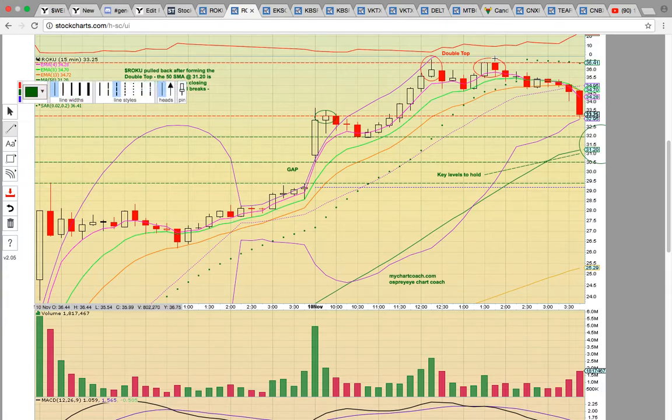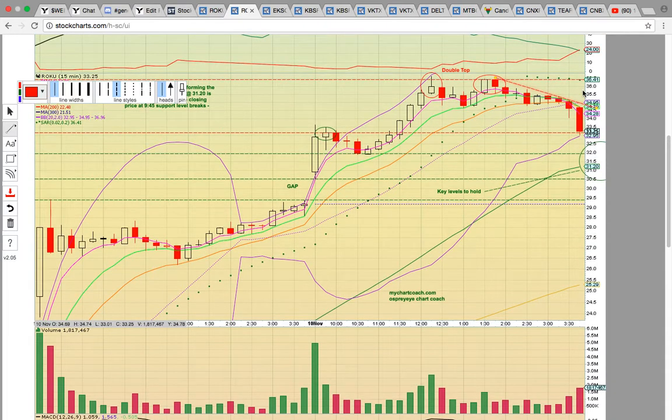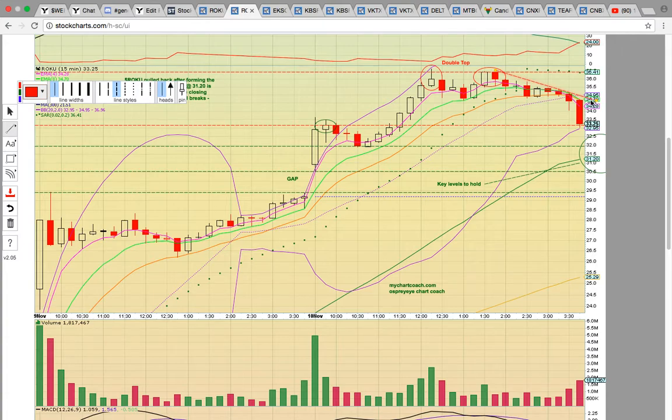So now it's in a downtrend here on the 15-minute chart, and it needs to break above this red descending resistance line. Notice that the close was below the middle Bollinger Band, currently at 34.95. It needs to get back above this 35 level in order to keep the uptrend going. If it fails to get above 35 and you see it drop below 32.95, below 33, then the 50 SMA down here at 31.20 will be the first support level.